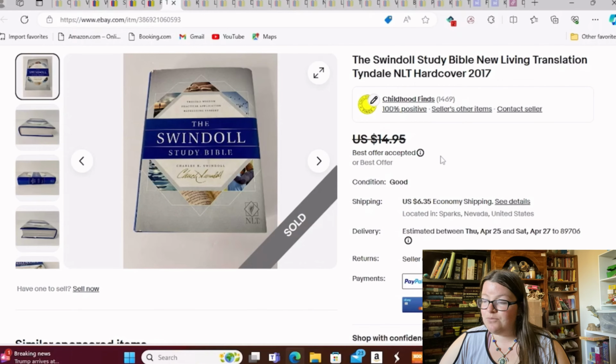This I just got recently. It's a Swindle Study Bible New Living Translation from 2017. I took a best offer of $13, so order earnings was $9.48. I got this for free, and so I made $9.48.